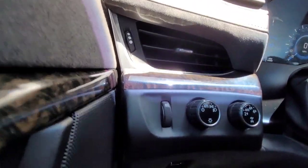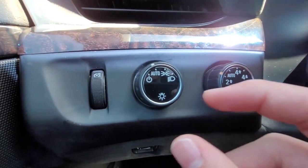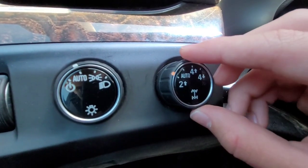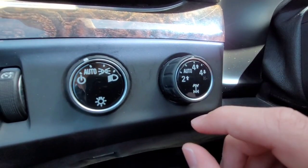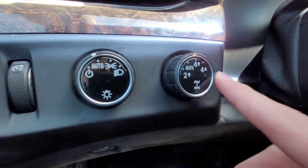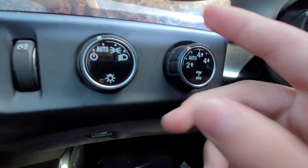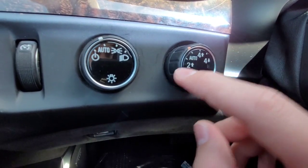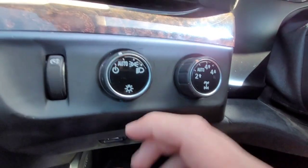Moving back down here, you have your gauge cluster brightness and your four-wheel drive control. So I can twist it this way to go into four-wheel drive. To put it in four-wheel drive low, I have to shift into neutral and then I can twist it over. Or I could leave it in auto and it'll automatically shift between four-wheel and two-wheel drive as you are driving.